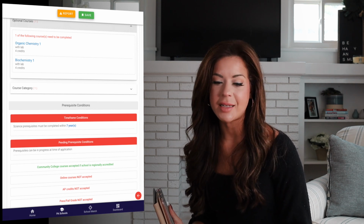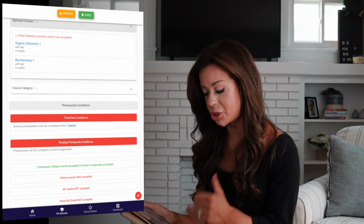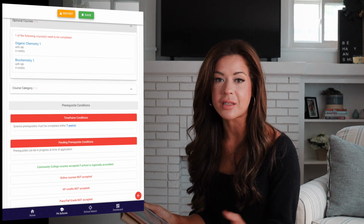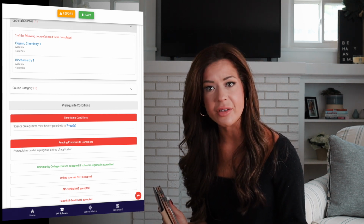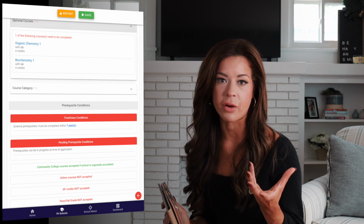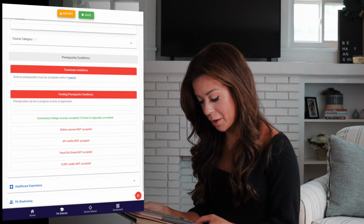So if a school has a prerequisite expiration date of 5 years or 7 years, that'll be shown here on myPAbox so the students can actually see. And so if they're not applying for a couple of years, or they have a couple gap years and they're kind of on the cusp of whether or not something's going to be expired, that will be shown right here. So that's really great as well.